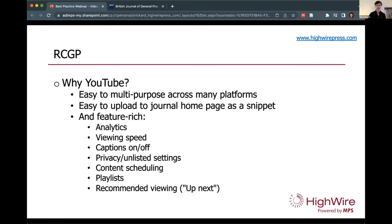So there's really good analytics that they're using. Users can play with the viewing speed, turn captions on or off. And there's privacy settings, so videos can be controlled who gets to see them. There's scheduling, so they can control when the video gets published from YouTube. There's playlists. A key thing here at the end is it also means that RCGP videos are available within the Up Next feature of YouTube. So users who are generally using YouTube will get RCGP content flowing into that if YouTube deems them appropriate users.